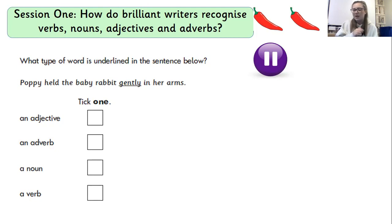So in your books, I'd like you to write which type of word that is. Is it an adjective, an adverb, a noun, or a verb? Poppy held the baby rabbit gently in her arms. Off you go. Pause me here.